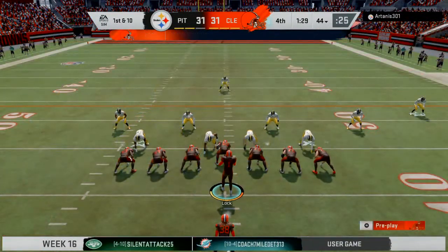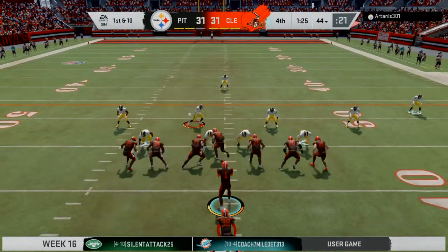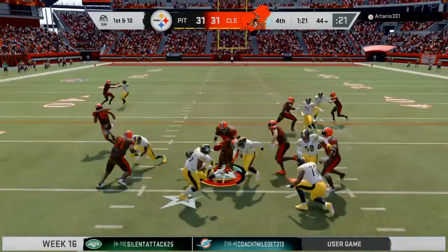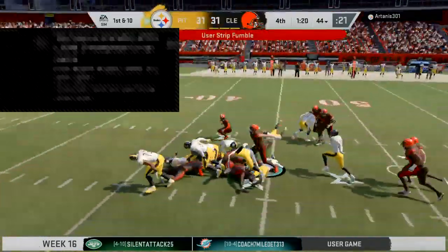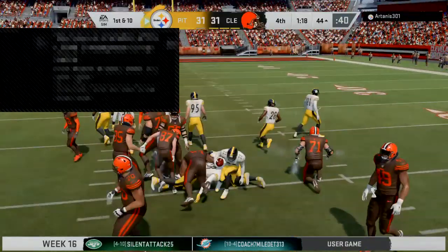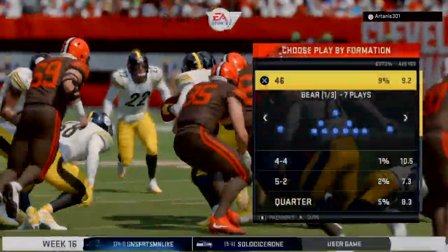Some good games going on in the early window. This might be the best of the bunch. Henderson now on 1st and 10. And the ball is knocked out, and it's picked up by the Steelers. And they'll take over inside the 45 at the 44-yard line.